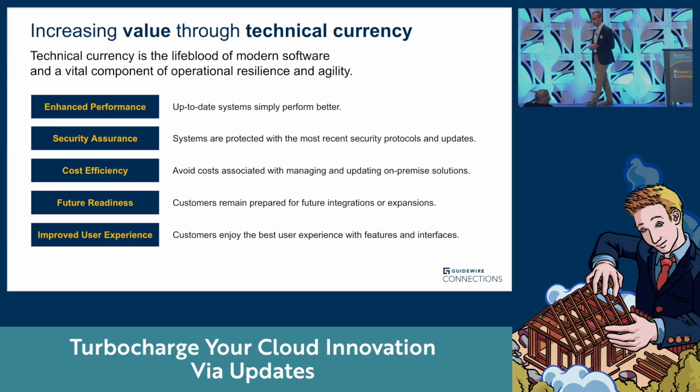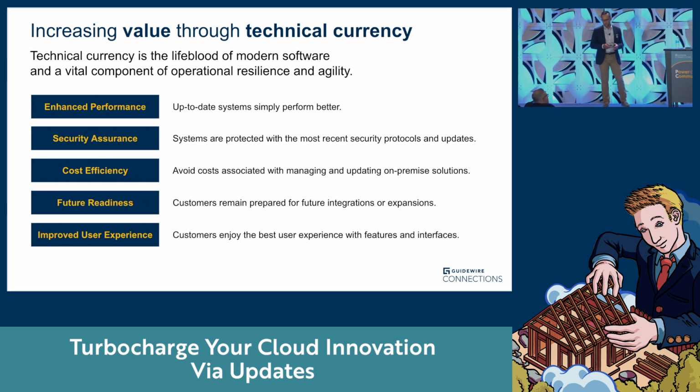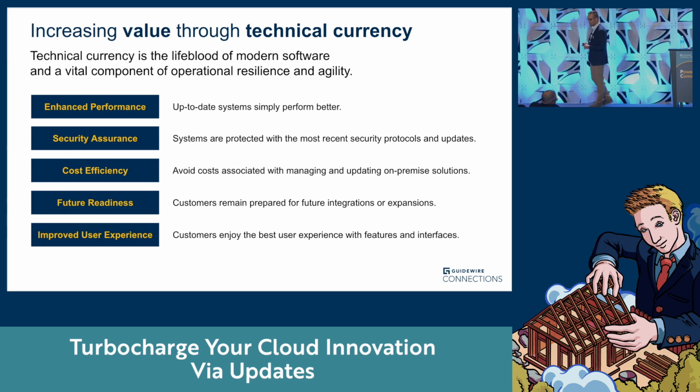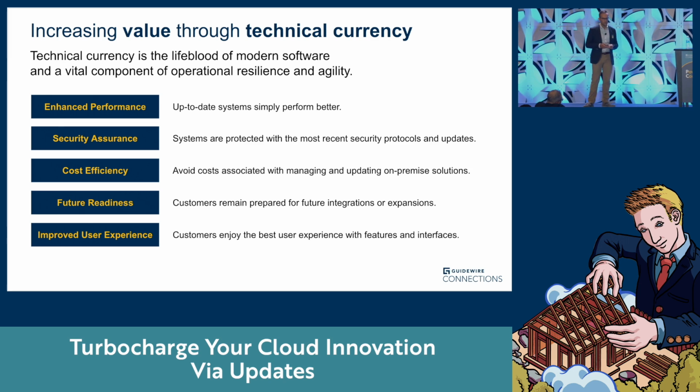With technical currency, we ensure that our systems are ready for the future, whether that involves integrating with emerging technologies or simply scaling to accommodate your growth. And at the end of the day, the real beneficiary of technical currency is our users. The most up-to-date system has the latest available features, has the best available user experience, and has a streamlined interface. And so we want our customers to have the best. Technical currency is how we deliver on that promise. Technical currency isn't just a technical term. It's Guidewire's commitment to excellence, security, and continuous improvement.